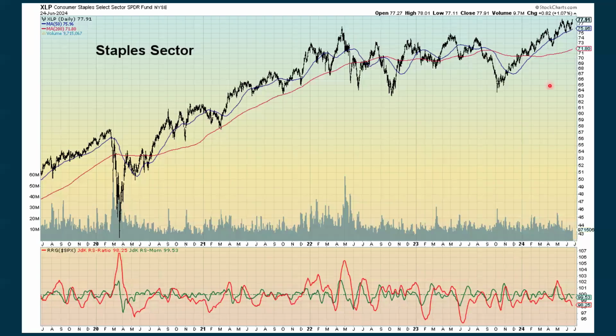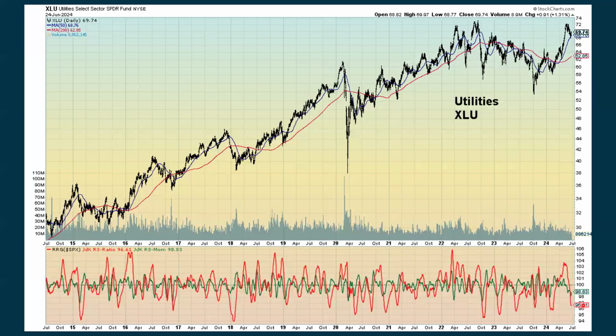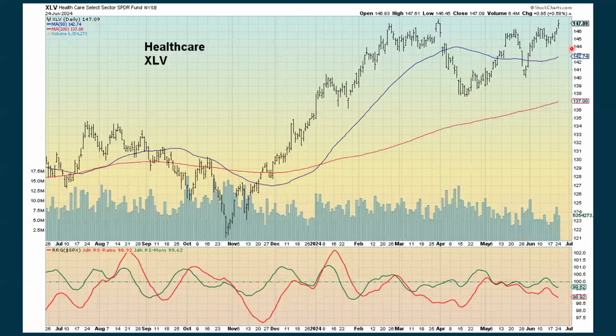The staples sector, it was up over 1%. We're still showing where the relative strength and the momentum continue to decline. So even though price is going up, we're seeing a little bit of weakness based on this indicator. With the utilities also seeing an overall decline with relative strength and the momentum, even though they did bounce up off of their 50-day moving average.